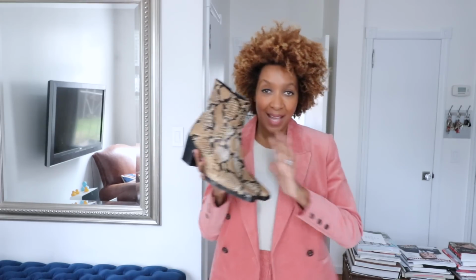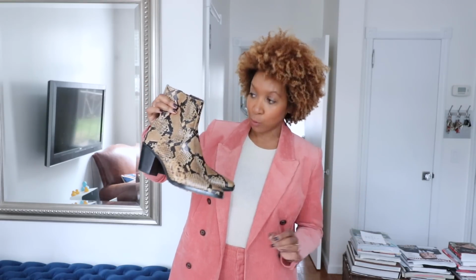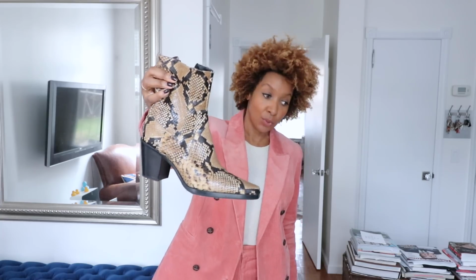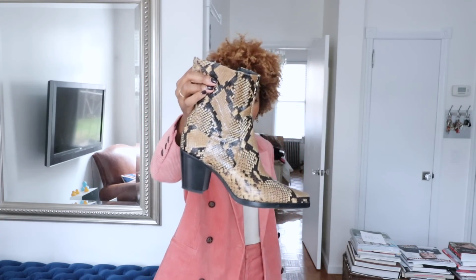All right, so the next look I wanted to show you is these snake print boots. Snake print and animal print is absolutely massive this season, and I picked up these from Zara, and as soon as I saw them I knew instantly this is what I want. I loved everything about them. They also have a western kind of cut to them as well, don't they? So you know that's right up my alley.